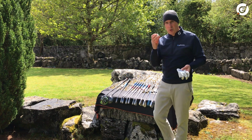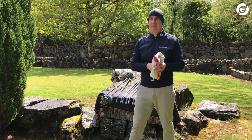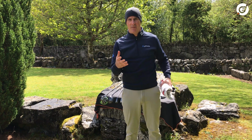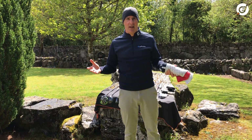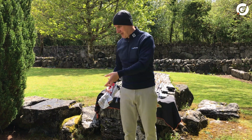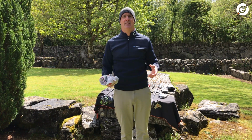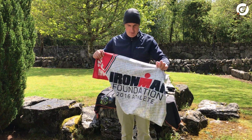FootJoy glove, Pro V1 ball. I have the view that if you have decent golf clubs, you need to play with a decent ball if you want to get results. Your glove is the only connection between you and the actual golf club, so always have a decent glove and ball. And my towel, well, I'll show you my towel.